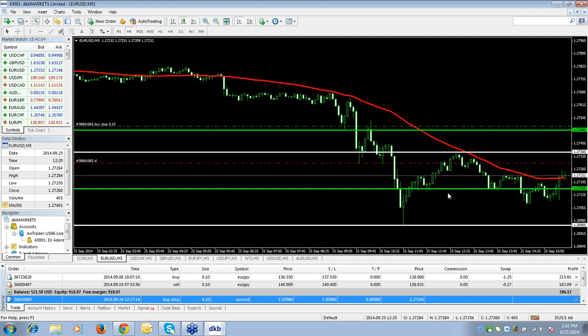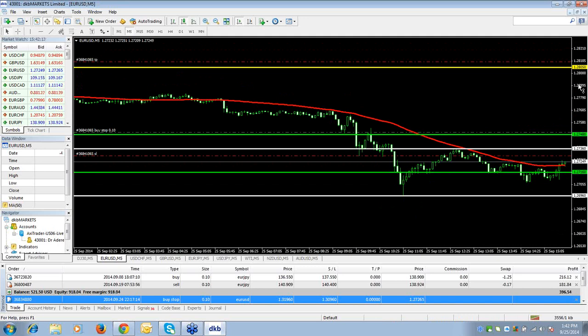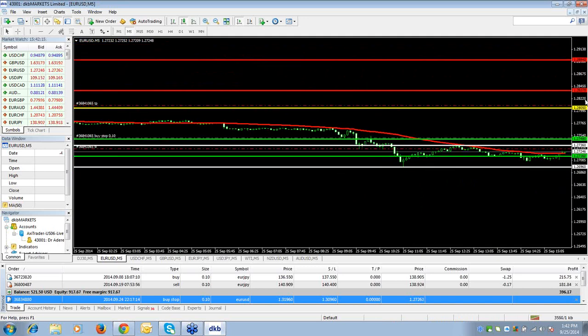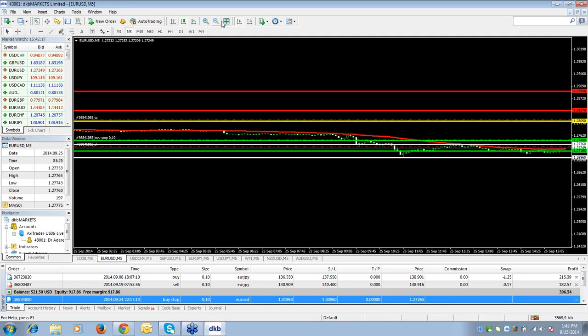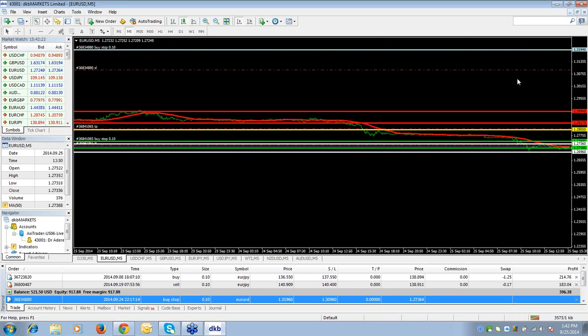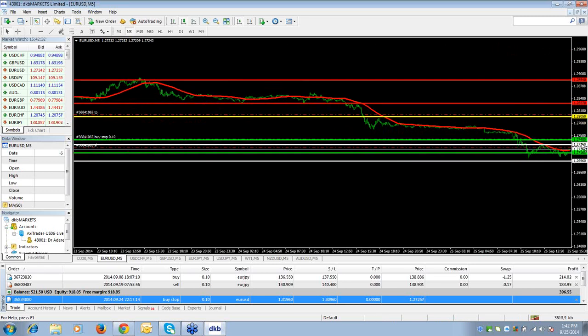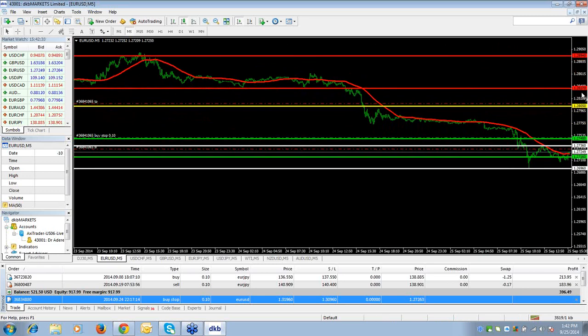So from a day trading point of view, that's a pending buy order just above the first support. We don't have a sell order. From a swing trading point of view, we've got a pending buy order just above the moving average 50 from the daily time frame. So I think that's all we have on the Euro US dollar.